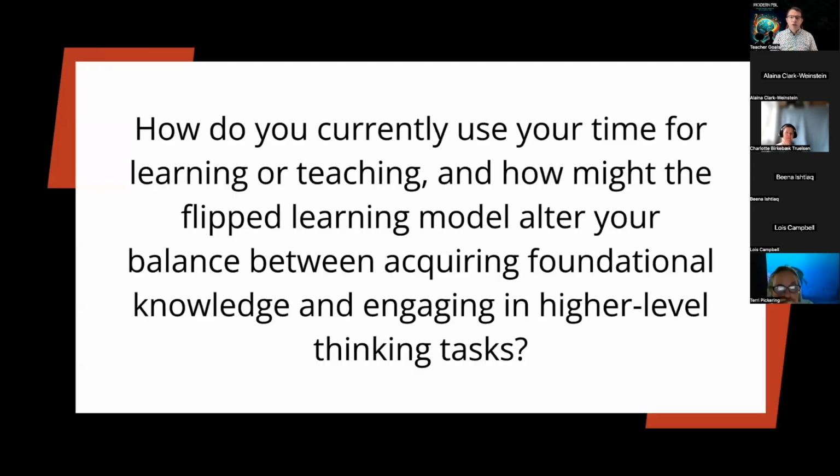So, question to think about: how do you currently use your time for learning or teaching? And how might the flipped learning model alter your balance between acquiring foundational knowledge and the engagement of those higher level Bloom's tasks? So something to really think about, what could the flipped aspect do for your classroom? How much more time could you dedicate to a project?